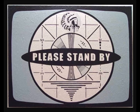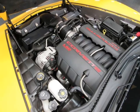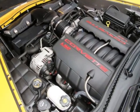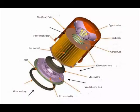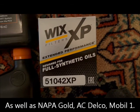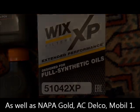One thing to caution y'all about: if you've got a certain year car that may not be like others, be sure and check that oil filter for the right type. Now, in my case, a 2005 Corvette LS2 engine is not going to have the same oil filter as the newer C6s. It still has a regular non-relief valve oil filter. Most everybody tells me Wix is the best, and so this is what I get for my C6.